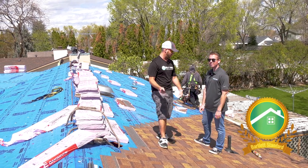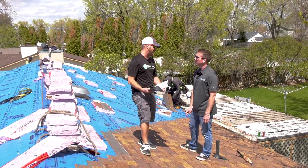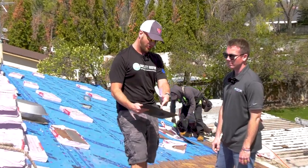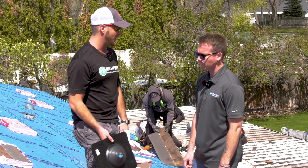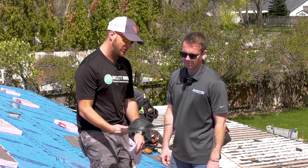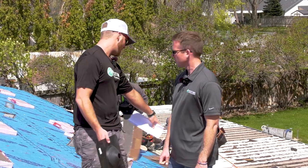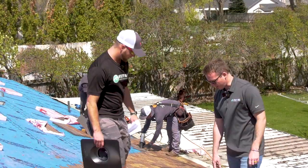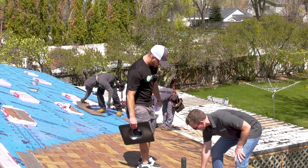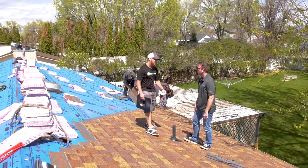We paint our pipe jacks. Sometimes they will come in black, a lot of times they won't. So we want the crews, as you can see, to paint it before installing it. We never want them to install a galvanized pipe jack on the shingles, then paint it after it's already been shingled. All right, now I see on this pipe jack, there's a couple of nails holding it in that are just open and exposed. Is that okay? That is okay at this point.